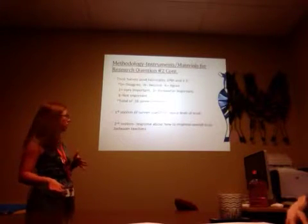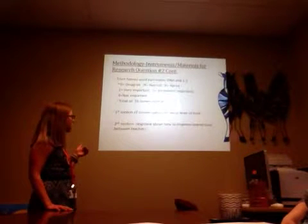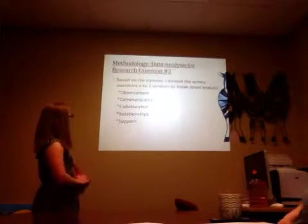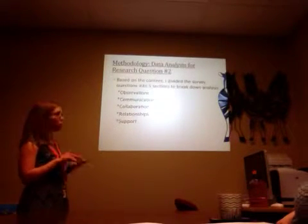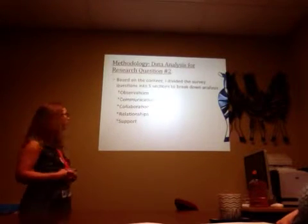There was a total of 16 questions. One section focused on the level of trust, and the second one was a response about how to improve trust in the building. Based on the content of the questions, I divided them into 5 different sections: observations, communication, collaboration, relationships, and support.